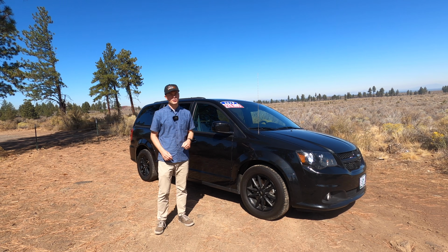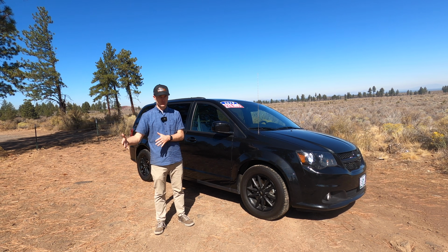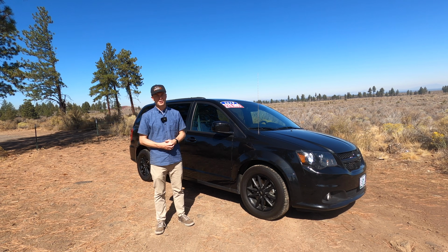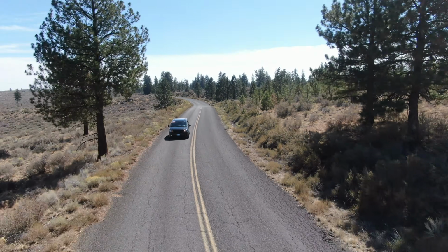Because the Caravan was first introduced in 2008 and spanned 12 years before it was replaced by the Chrysler Voyager and the Pacifica, they were able to sell it at a much more competitive price point than what you saw with the Odyssey. And even beyond the affordability, I think that the Caravan is still a nice option to consider. It's very spacious inside, it comes with a nice level of standard features, it's smooth, it's quiet, it's comfortable, and it's got a good powertrain as well.